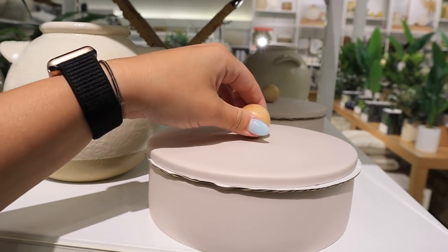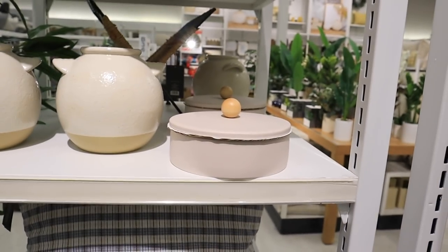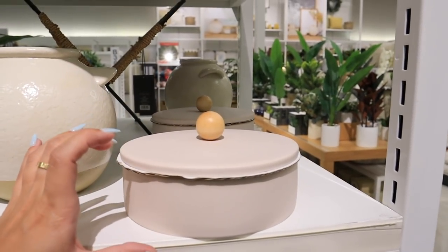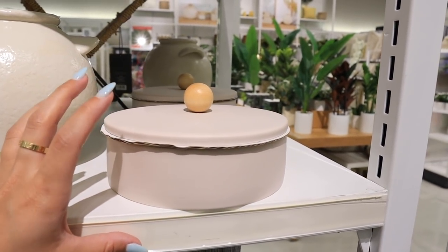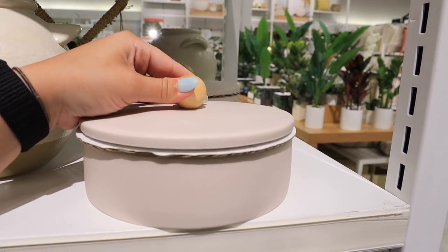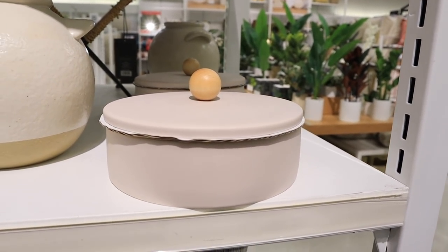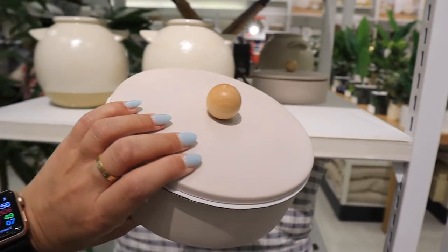I'm just obsessed with the little ball on the top. I think it is adorable. Honestly, it kind of looks like a tortilla holder, which is a really weird observation, but it's just a little container and would be perfect for layering, and I just love it. So you're coming home with me, girl.